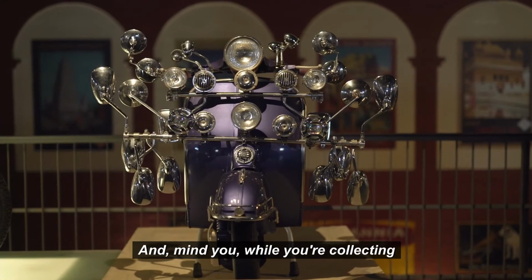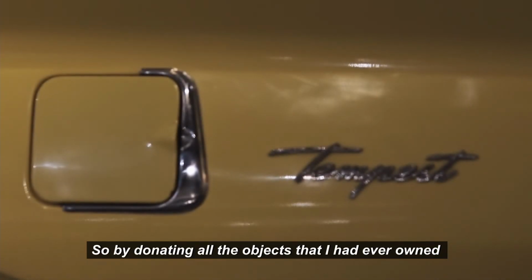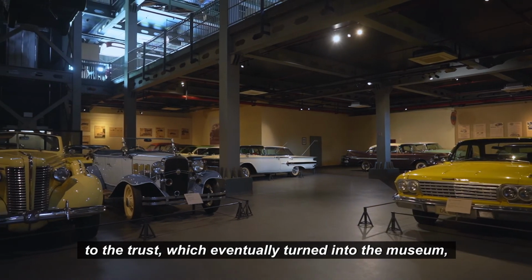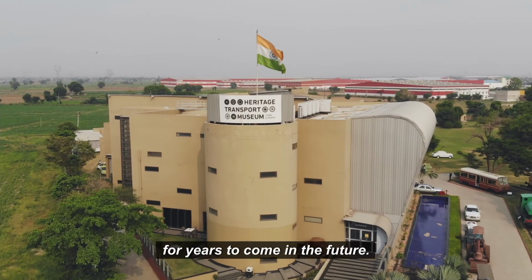And mind you, while you're collecting, you are spending a lot of money also. So by donating all the objects that I had ever owned to the trust, which eventually turned into the museum, I thought it was a gesture for continuity of this heritage for years to come in the future.